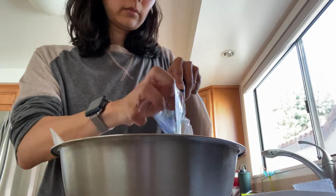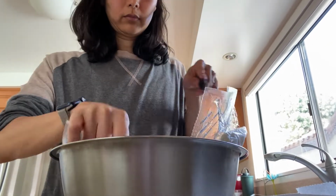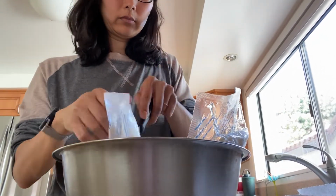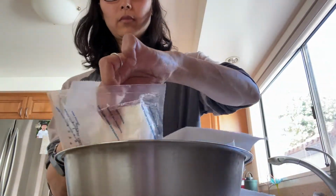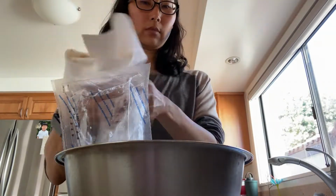Alright, so I defrosted my cod in the fridge overnight, and I'm just going to remove it from its packaging and pat it dry and then set it aside. I particularly like to eat cod because it doesn't have that fishy smell you often get with fish.